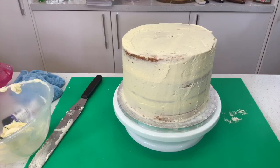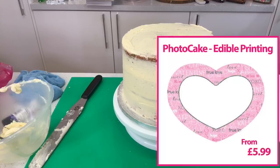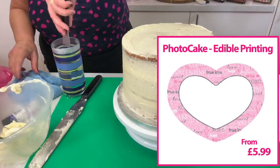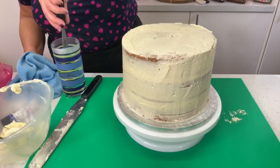The scraper that Karen was using was the Sugar Sisters 10-inch scraper, which we sell, and here is the image of that on the screen at the moment. Karen has also been using, or will be using, some of the photo cake edible printing. There's lots and lots of different designs. I think there's something like 980 different options on the website. So that will keep people busy for a while, scrolling through those. And Karen prints them all up for you. Yeah, I do. Don't you just love that job, Karen? I love that job, yes.